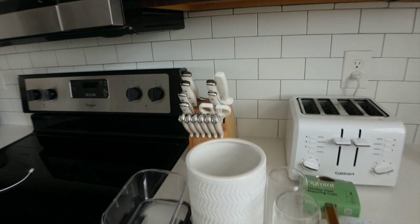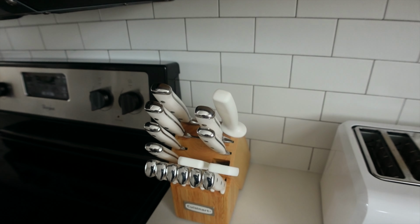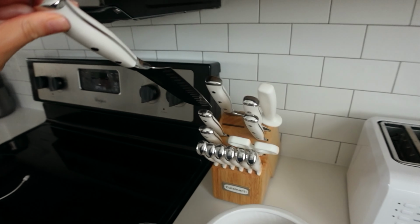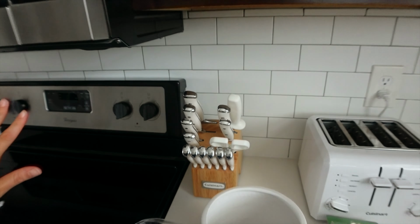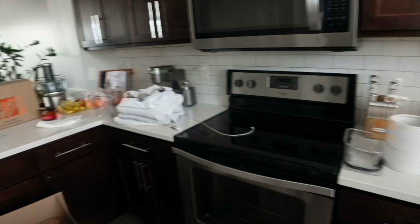And then on our counters, I also unboxed and washed our new knife set. I love these. These are from Bed Bath & Beyond. They're a white and silver. And then they come in like this light oak block. I think they're so pretty. I love them. I think they look really good against the white subway tile. So I cleaned those and then we cleaned our toaster. So that's pretty much the progress that we've made in the kitchen.